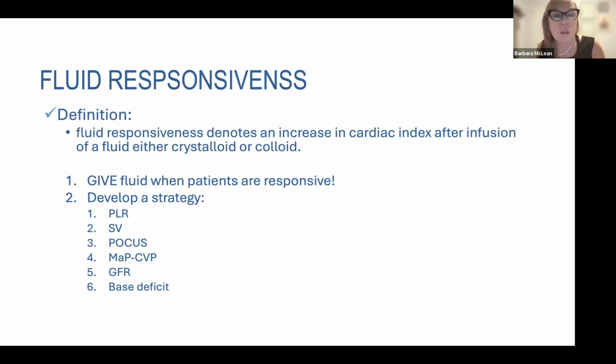Okay, you want to know if a patient is fluid responsive. You can give a patient 250 cc's of fluid in 5 minutes. If their stroke volume improves, if their MAP improves, if their glomerular filtration rate improves, and if their base deficit goes down. But the easiest one is stroke volume. That means you're monitoring stroke volume.